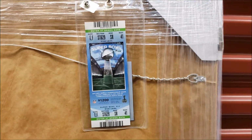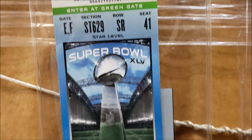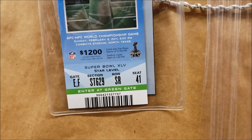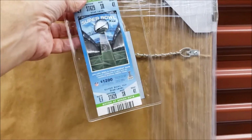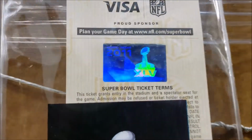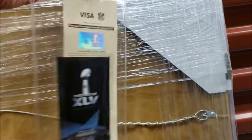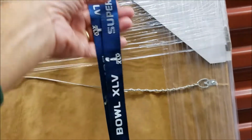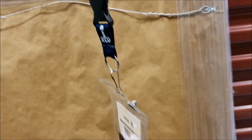What do we have here? A Super Bowl 45 real deal ticket. Let's take a look at it. 1,200 bucks. I'm not even sure if that's a good seat at the Super Bowl. Probably not. But this hung on somebody's neck. I want to show it to you here and kind of get up close. That is the real deal Super Bowl ticket. I don't want to take it out of there. I'm worried my hands are dirty. But I'll show you. It's all like the whole thing. It came off somebody's neck and now it's here in my showing storage room. And maybe you're working on a frame project and you want a real deal ticket. Come on by. I've got it.